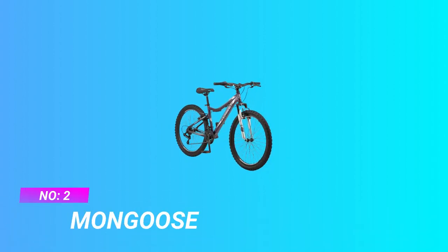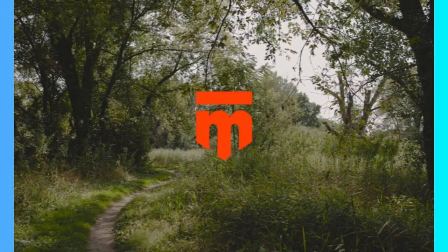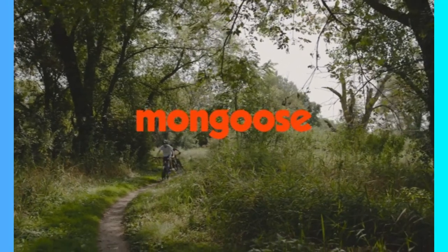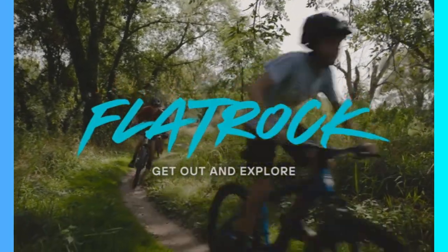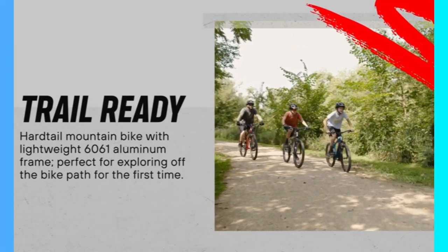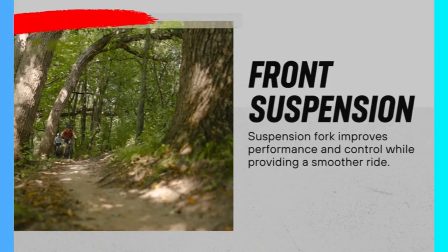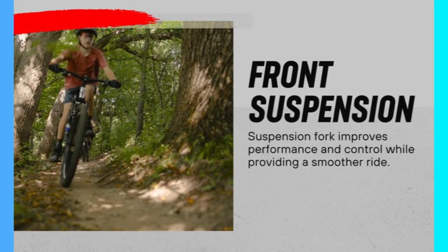Number 2, Mongoose, cheap hardtail mountain bike. Hardtail MTB with a lightweight 6061 aluminum frame and 24-inch wheels is perfect for all-terrain adventures. Best fit to riders 4 feet 8 inches to 5 feet 6 inches tall. Element suspension fork improves performance and control while providing a smoother ride.